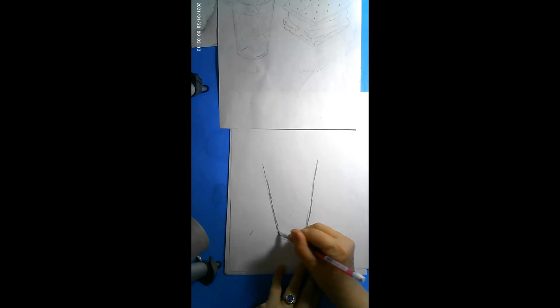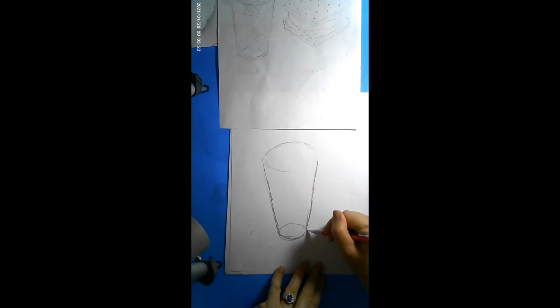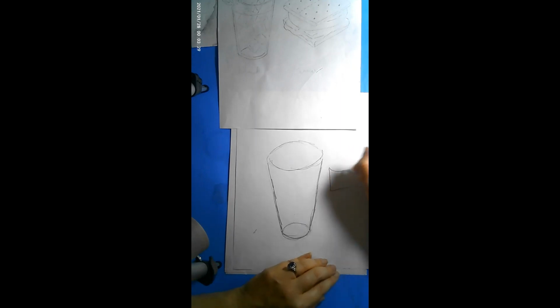And then I'm going to draw another angle over here. And it's about the same, right? I'm going to draw this curve here. We dealt with ellipses, so I'm going to draw the other side of this ellipse because this is a clear glass. And then I'm going to do the same up here. Now whatever curves are here, it's the same curve all the way down. What does that mean? You wouldn't draw a cup like this.